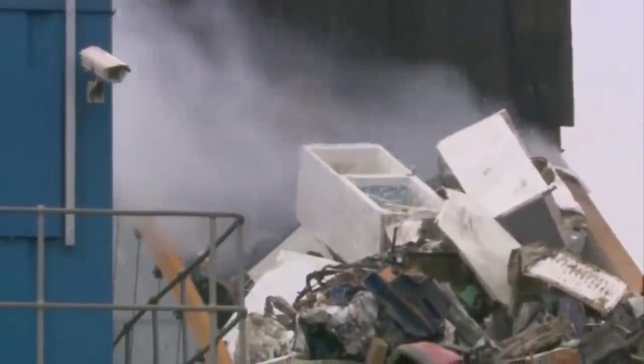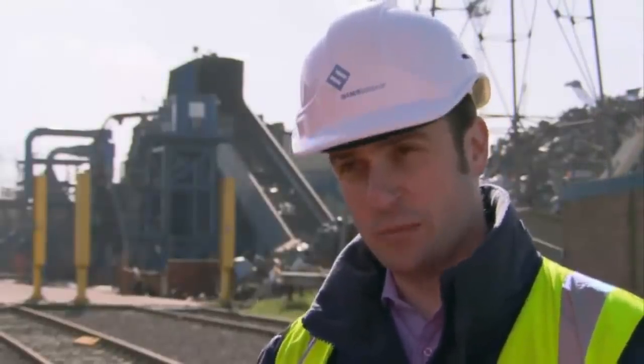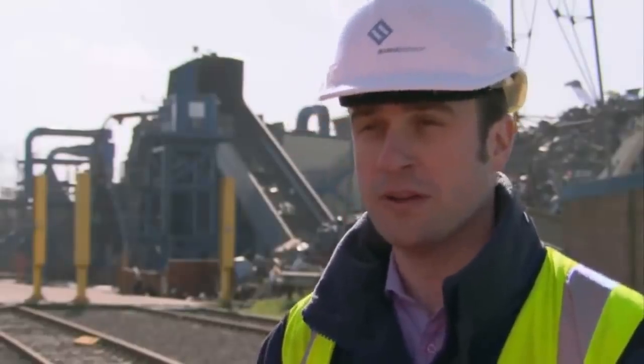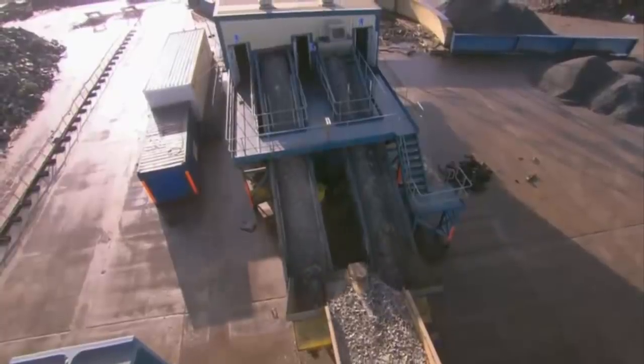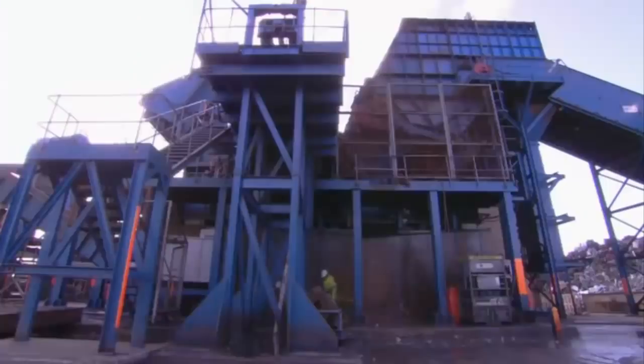It's all to do with volumes. When it comes down to it, it's a margin business. We process material and then we try to sell it, and it's about reducing your operating costs as much as possible so you can buy it at the right market price and then sell it at the right market price to make as much profit as you can. And one of the advantages of a big shredder is it handles so much volume in such a cheap and efficient way.